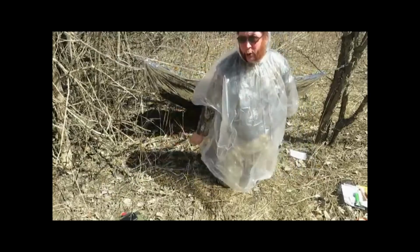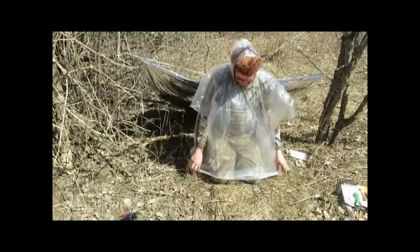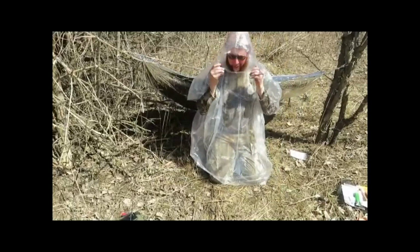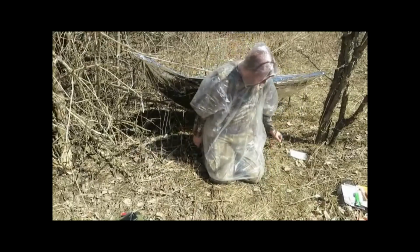Basically, it's a garbage bag with a hood, but not one of the heavy-duty garbage bags. But that'll work. That will work. You know, you just can't be too rough with it. Oh no.